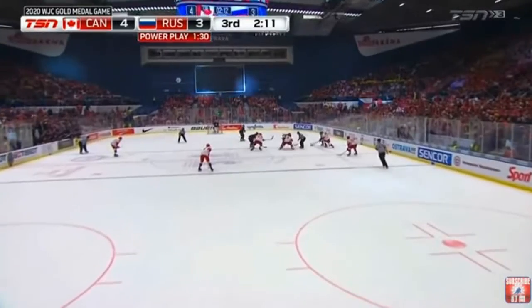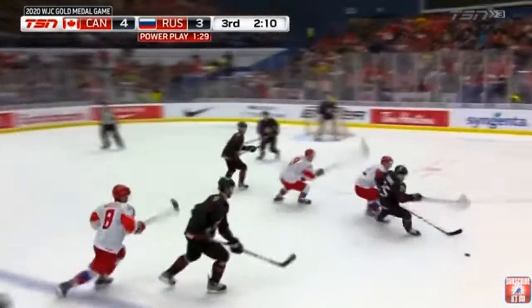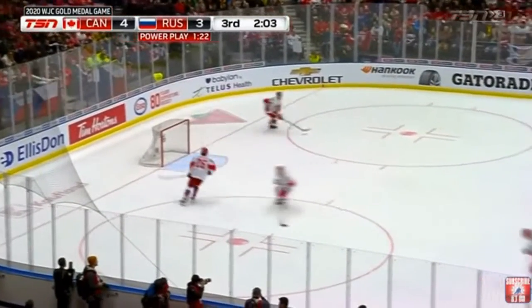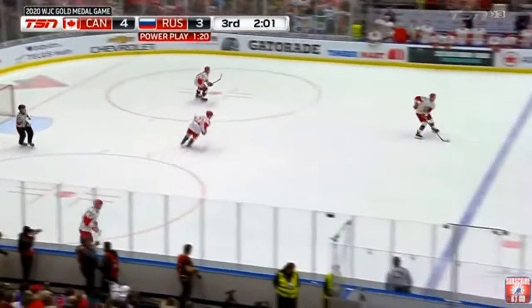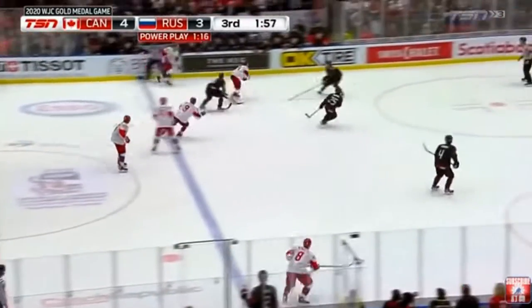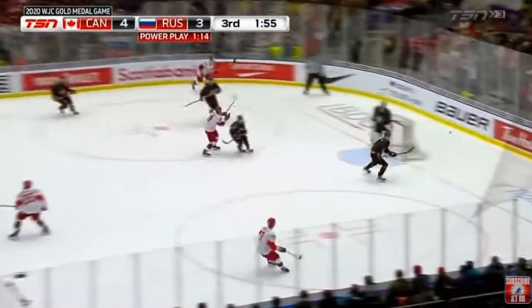2:11 to go in the third period. Another face-off win for Canada. Dudas with it. Aiden Dudas backhands that towards the empty net. Zamula goes back for it. 2 minutes to go in the third period. In comes Puck, pulls it across the line. Drops that back and wraps it around.